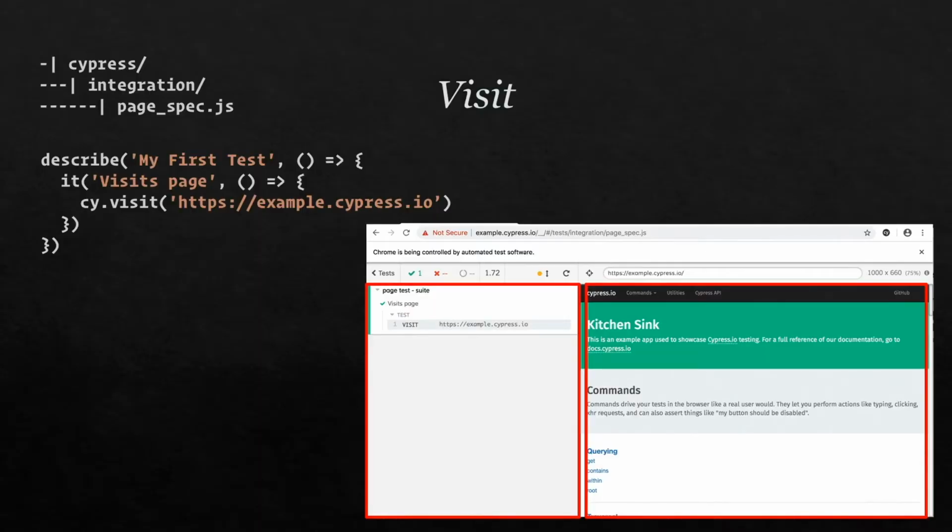These are the steps that we go through when we define a test. So first thing, we create our new test file, page spec, we call it, you can call it whatever you want. So we want to visit. We do that with the global object cy, and then cy.visit, give it a URL. And that's it. So what you see here in our test runner is, to the left, you see what's going on. It says it's the command visit, and on our right, we actually see it happening.